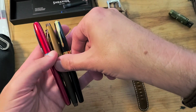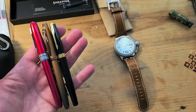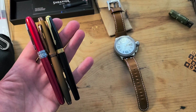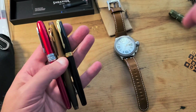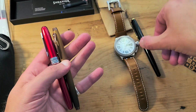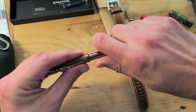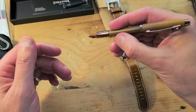If I put that against the Baoer, I think it's the Baoer 385, the Baoer is the smaller of the three pens, but the barrel width is about the same for where I will typically grip a pen. So let me put those to one side and let's see what that feels like in the hand.